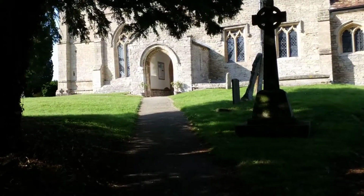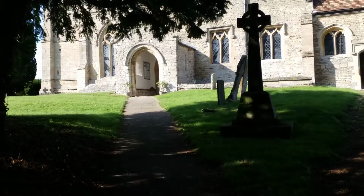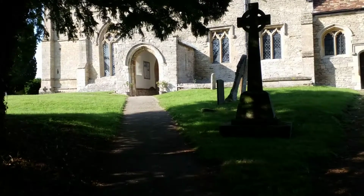Welcome to a prayer walk around Brington Church and Churchyard. This isn't going to be a history tour, it's a walk around the church to help us with our thoughts and prayers.